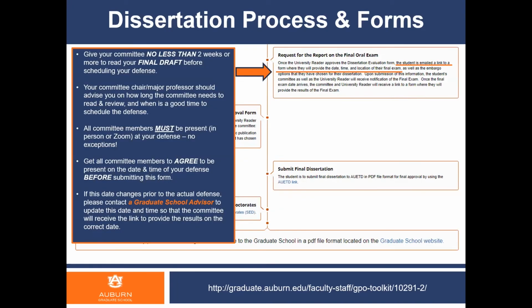Then, if everyone approves this first submission, the candidate is ready to schedule the dissertation defense with the committee. The candidate should make any final edits based on feedback from your committee, the format check, and the university reader prior to the final dissertation defense.